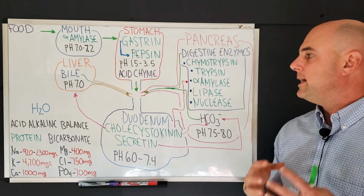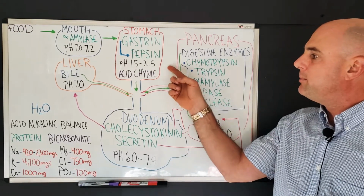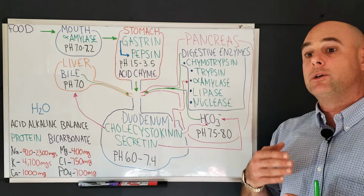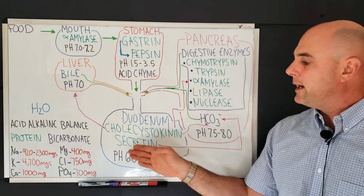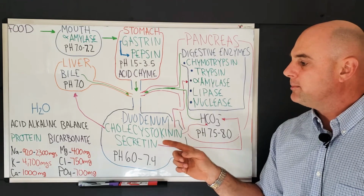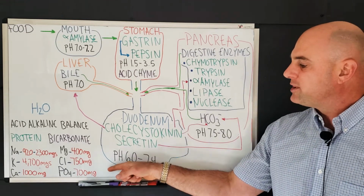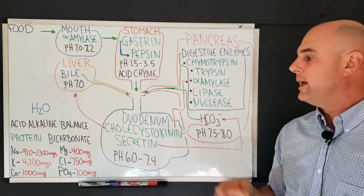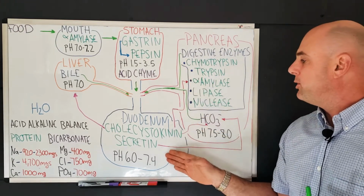So what can you do to help with your digestion? If you notice here, I have the pH of every one of these compartments on the board. And in my opinion, if you want to make sure that you're doing what you can to help digest food, I recommend that you get enough of these major minerals I have on the bottom left of the board, which includes sodium, potassium, calcium, magnesium, chloride, and this phosphate ion molecule. And I have 700 milligrams because that's the phosphorus RDA. So everything here in red are the RDAs for those major minerals. And they're going to help make sure that the body is operating at the right pH.